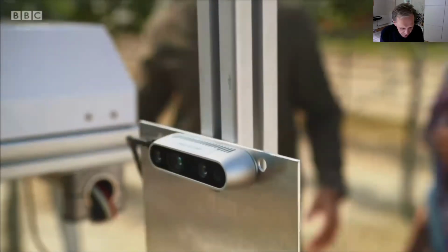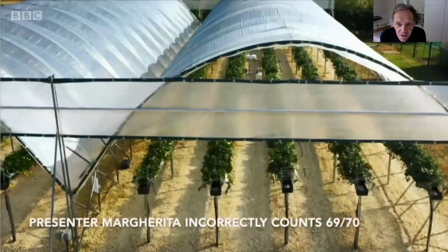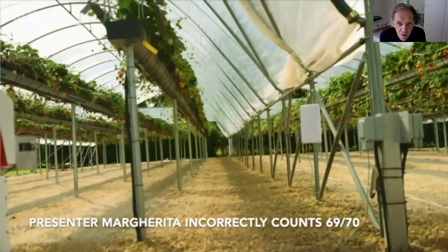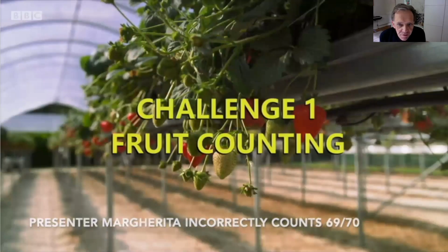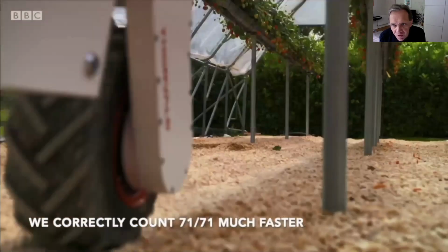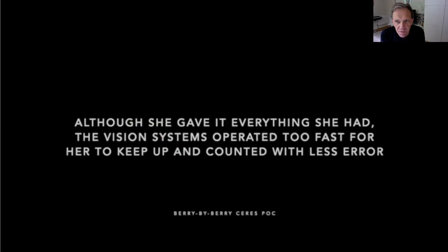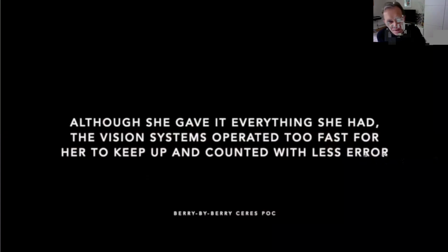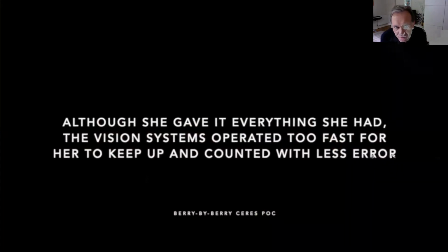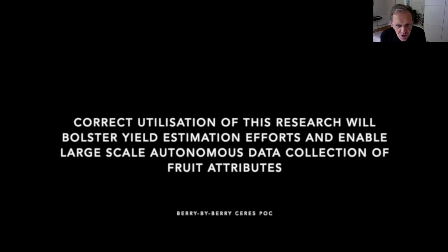And this just shows one of our students on Country File. We challenged the presenters to beat the robot. We challenged the presenter to beat our robot at fruit counting, so our robot won that. We challenged the presenter to beat our robot on fruit logistics, and we turned the robot down to half speed, so we had the presenter trying to beat our robot in terms of carrying fruit, and I think we drew on that one.